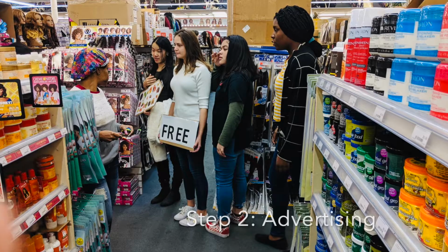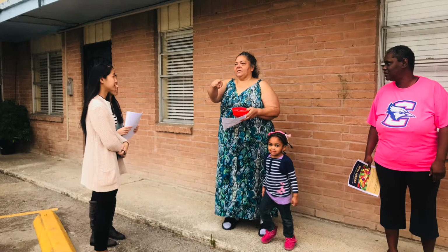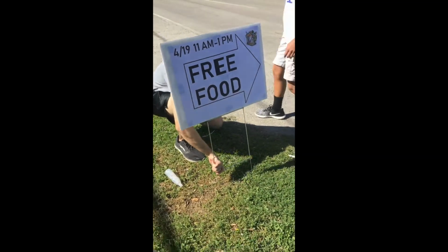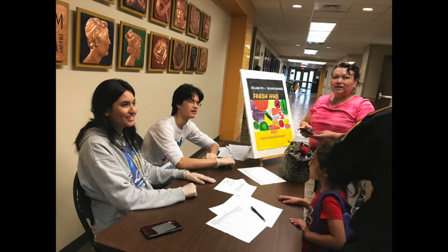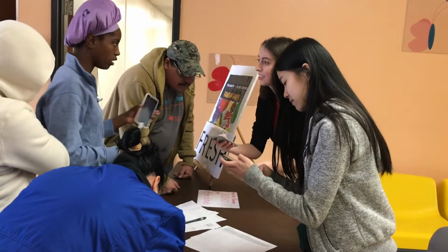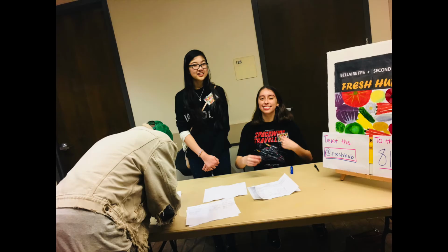Step 2 is advertising. We advertise our markets by walking around stores near the multi-service centers and talking to individuals who live in the food deserts. We also put up yard signs in areas around the multi-service centers. Step 3 is using Remind, a notification system where we alert our clients when we have new events. On top of that, we make sure that every client is manually signed in, allowing us to keep a solid count of the number of people we serve.